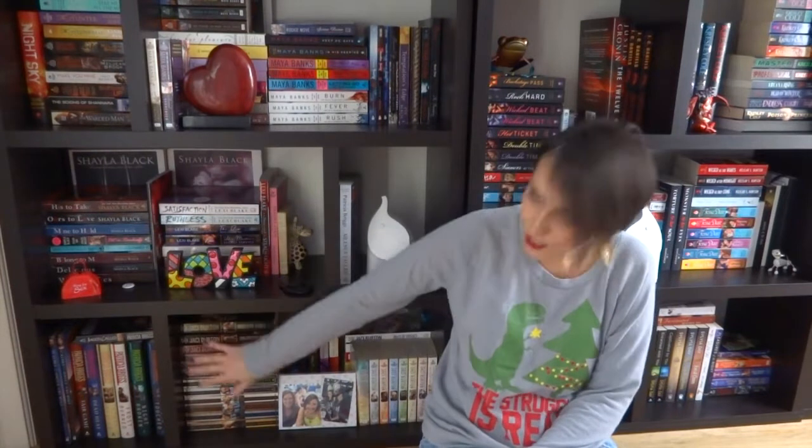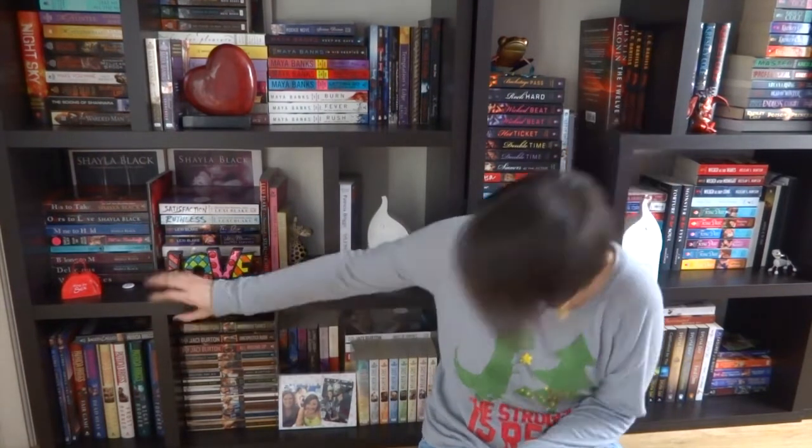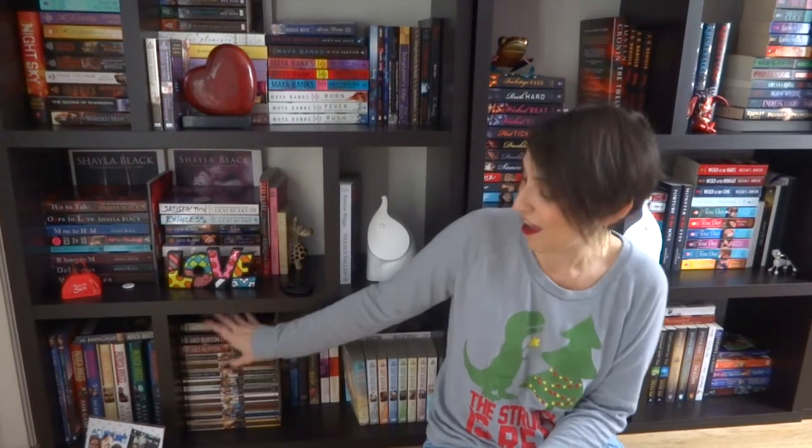And moving right along here to finish off this shelf here at the bottom is my J.C. Burton collection. So the first thing here to move out of the way is a few pictures with J.C. Burton. Even though there's a lot of books here, I do want to show you guys because they have the best covers in contemporary romance.